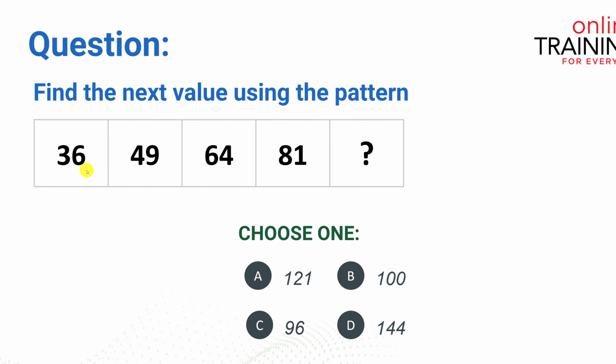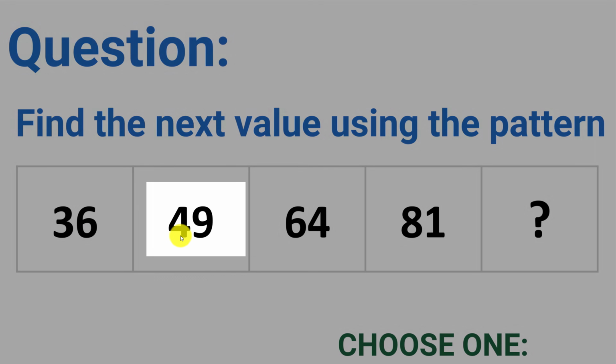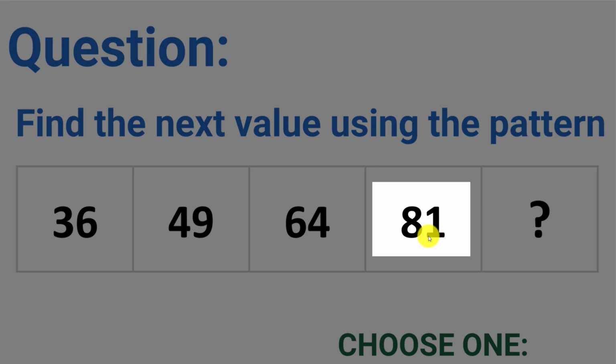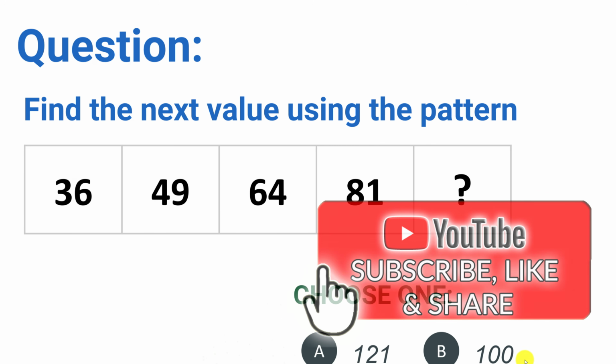Let's see if we can nail the answer. If you look closely, you see that there is a square pattern here. 6 by 6 is 36, 7 by 7 is 49, 8 by 8 is 64, 9 by 9 is 81. Can you guess the next one? 10 by 10 is an equivalent of 100.